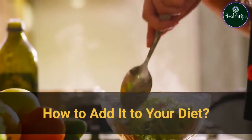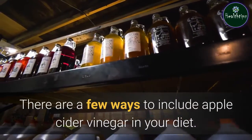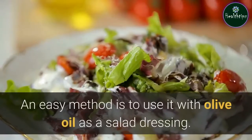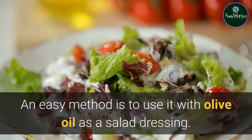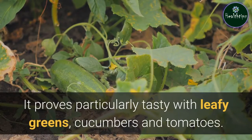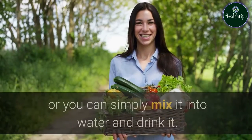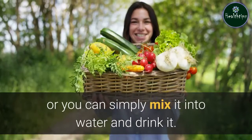How to add it to your diet? There are a few ways to include apple cider vinegar in your diet. An easy method is to use it with olive oil as a salad dressing. It proves particularly tasty with leafy greens, cucumbers and tomatoes. It can also be used for pickling vegetables, or you can simply mix it into water and drink it.